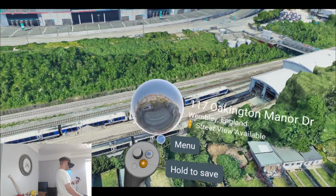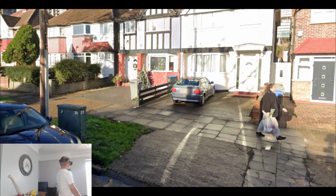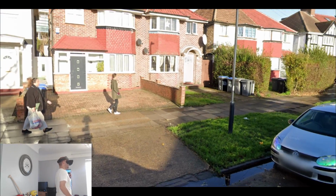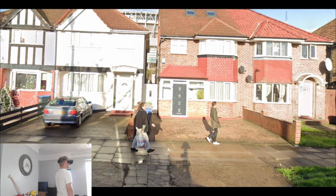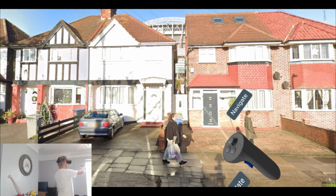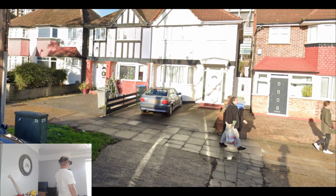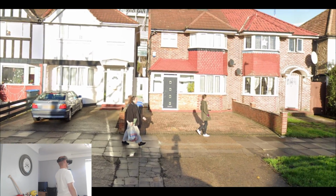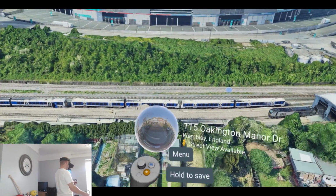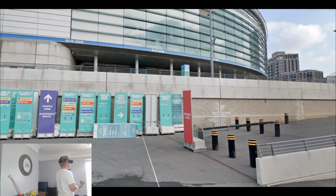Let's see if we can see from a bit further. Imagine having Wembley Stadium at the back of your garden. Imagine living in one of these houses and literally in your back garden you have that huge Wembley Stadium arch, and I don't think actually I'd want to live there. There is no chance I'd want to live there because on match days it would be an absolute nightmare. But it's quite cool to think that you could literally look out your back bedroom window and see Wembley Stadium.